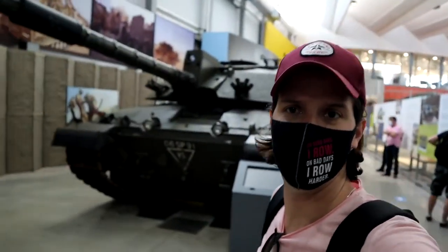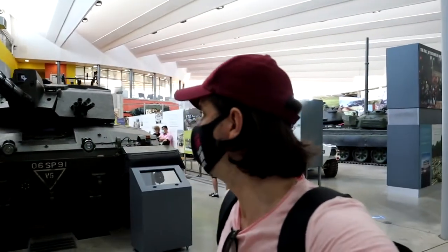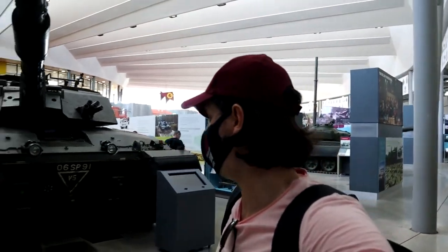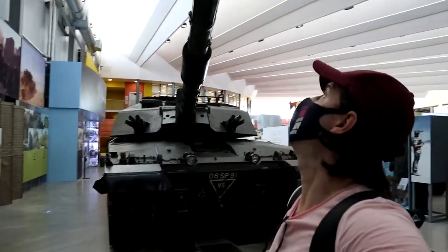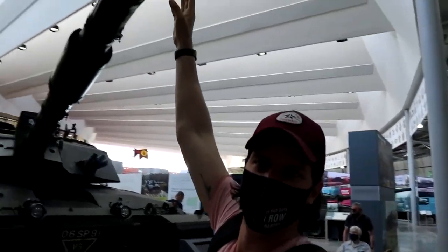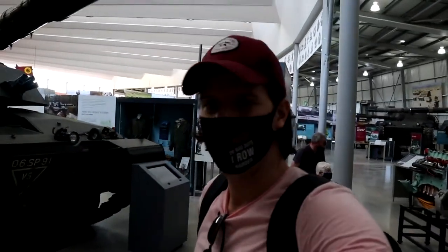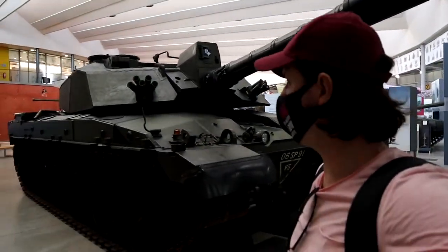Those who are interested, this is the Challenger 2. This is the tank that Britain is currently using in its military. That's good, isn't it? Massive. Look at the size of this thing. Look, I'm 6'3", with my hands up I'm probably 7', and I can't even touch the bloody thing. Massive. Hopefully we won't have a war to use it. But it's good to have it.